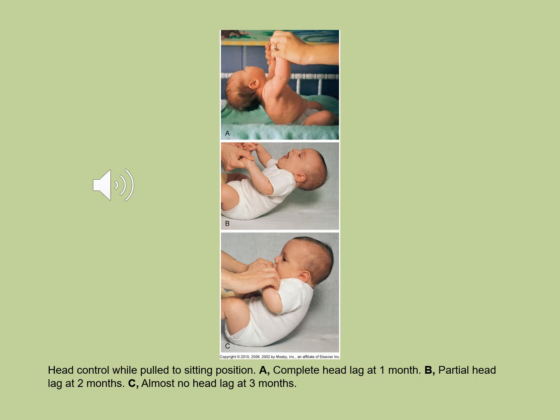There's some things we can certainly teach parents to do. And one of the big ones that they teach to help develop head control is doing what's called tummy time. Just simply laying them on their belly for a few minutes every day, because they'll learn to move that head, turn it, and it'll help strengthen those neck muscles so that they can develop good head control. So usually about 1 month they have complete head lag.